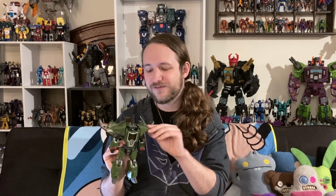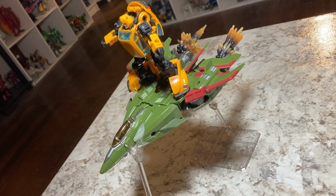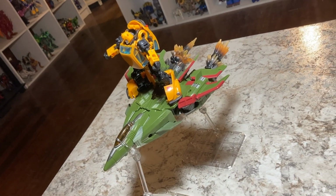But yeah, regardless of all that, I love the head sculpt. I love the look of the shoulder pads. I think it's a pretty fun transformation and a great looking jet for honestly both versions of this mold. So yeah, if you haven't gotten one of these guys, they're really good, and I'm happy to have a good version of these characters.